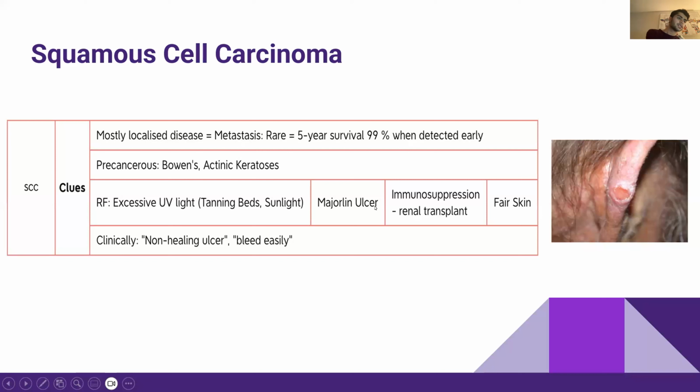Marjolin's ulcer also refers specifically to a squamous cell cancer which can develop in an area near the medial malleolus where there's chronic venous insufficiency, which leads to a venous ulcer that fails to heal properly. That can eventually lead to a squamous cell cancer, which you can call a Marjolin's ulcer. And yeah, they're characteristically non-healing and they bleed easily.